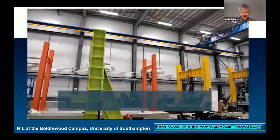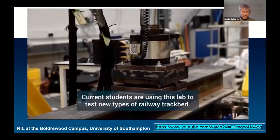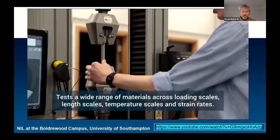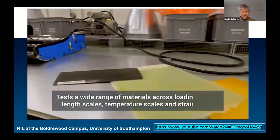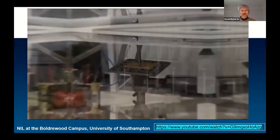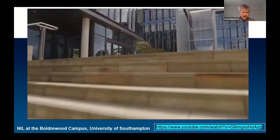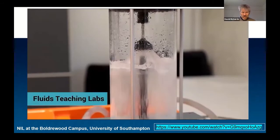This is a view of our strong floor and various reaction frames, and that's part of the rail laboratory and rail experiments on long-term settlement of ballasted track. We also have very extensive material testing. Again, there'll be some more details of that in the more conventional PowerPoint presentations: impact tests, high strain rate testing, very data rich, vast amounts of data, looking at the formation of crack propagation and things like that.